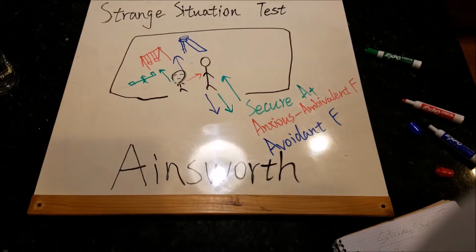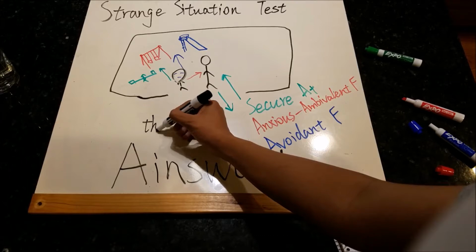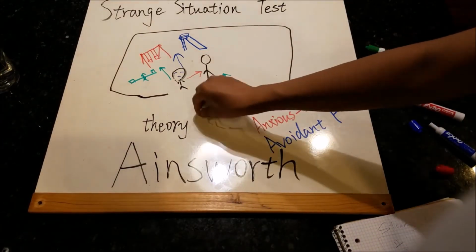Ainsworth, in her research in attachment theory, proves that attachment is critical to the development of children, because if children aren't securely attached, it can have major consequences later in their lives.